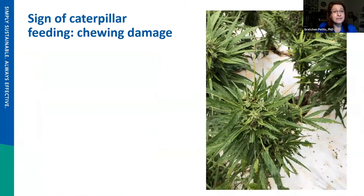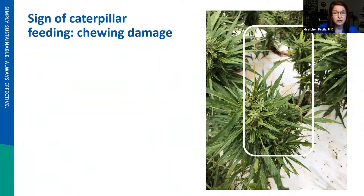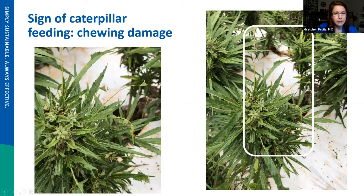But then also you may see some chewing damage. You can see some chewing damage here on the right. I'm going to zoom in on it so you can see a little better. There. So here you can see a stem that's been completely fed on here and here. There's lots of little bits. But in general, the caterpillars are not going to do a lot of feeding on those leaves because what they want to get to is the really good nutritious stuff. And where is that at? In the bud. Yes. The place where we least want them to be.